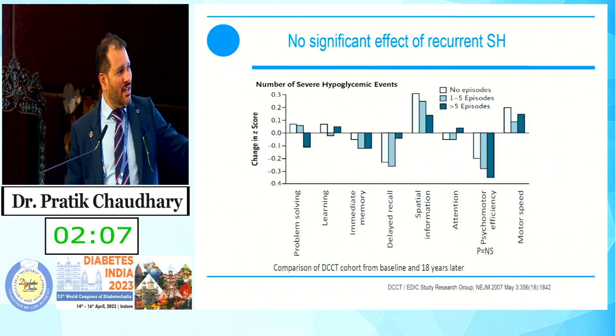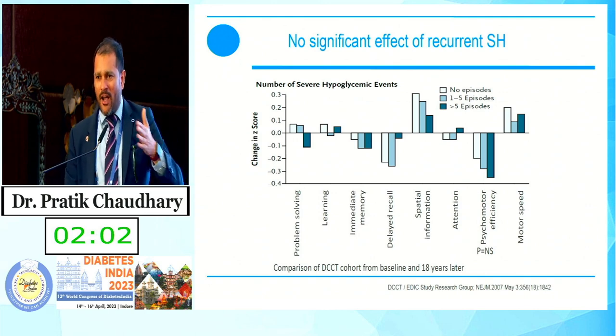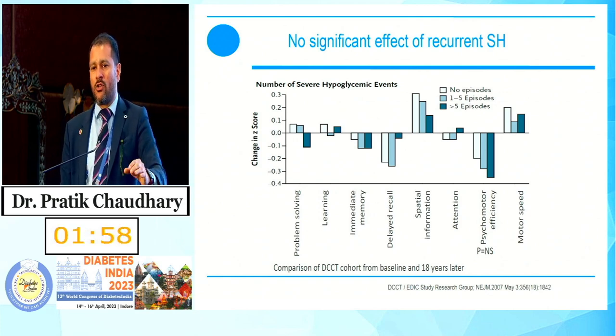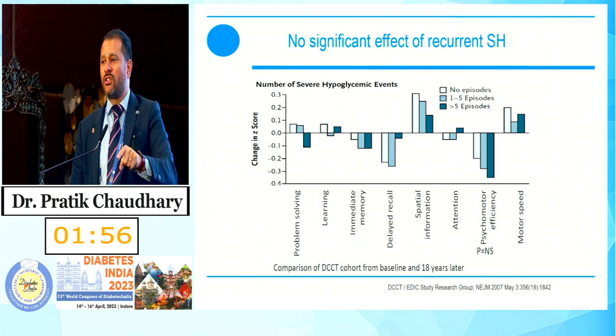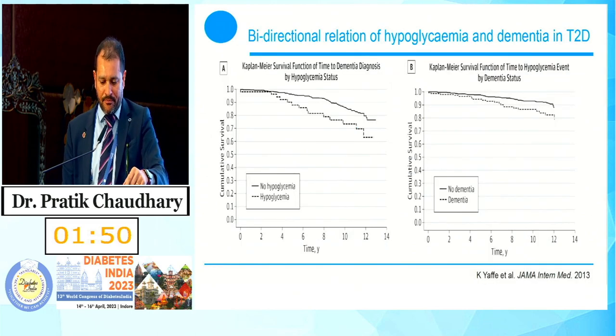But up to four, and how many people have like five severe hypos in a year? The occasional severe hypo, one in 10 years, even that doesn't seem to have a problem. There is no evidence showing that asymptomatic or non-severe hypoglycemia has any negative impact on brain function long-term. Short-term, yes, but not long-term.